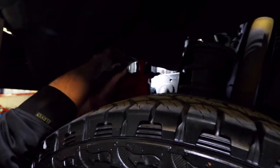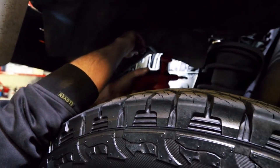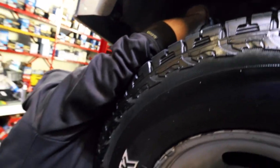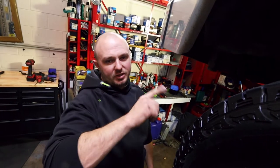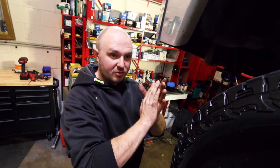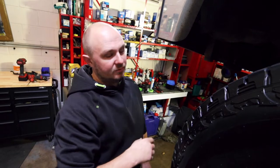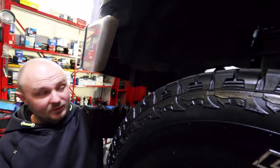Just gonna give it a little spray so we get any of the excess oil that's dribbled off there. Keep it all clean. No making mess everywhere. Also, public service announcement: double check the face of the oil filter, where the oil filter is gonna screw on. Just make sure you haven't got an old seal or something on there, because otherwise you can lose all your oil when you start up the car.